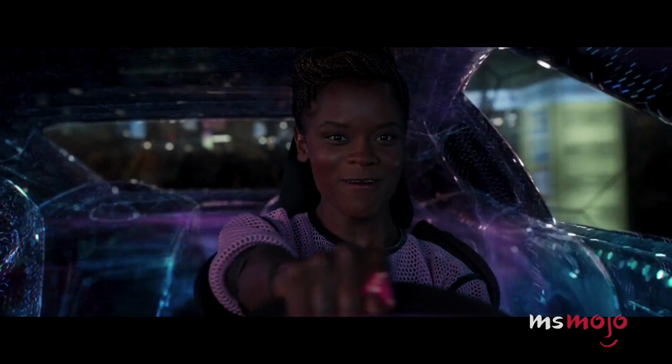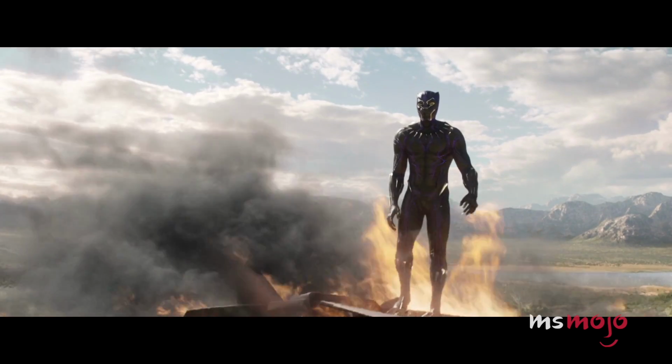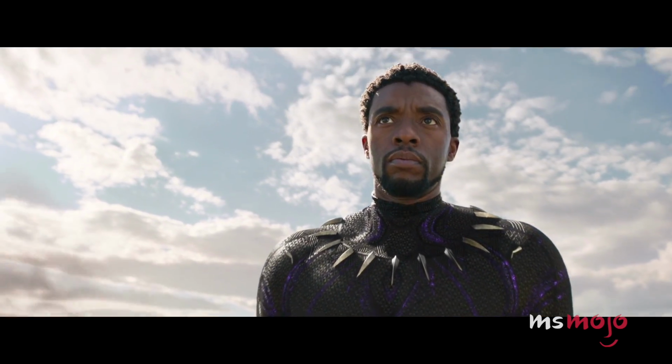While most MCU costumes have several layers or complex mechanisms, the brilliance of the Black Panther costume is in how sleek and simple it is. It's a black vibranium bodysuit modeled after the titular cat, with silver highlights and retractable claws.